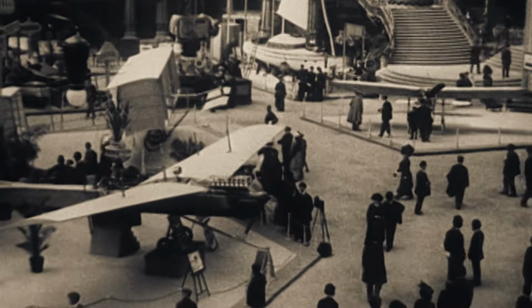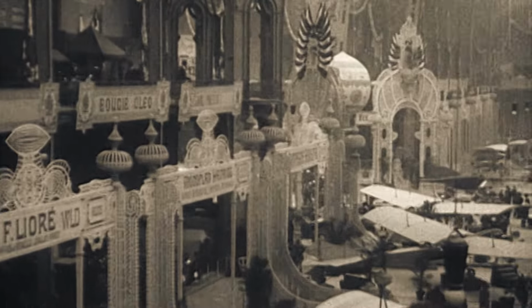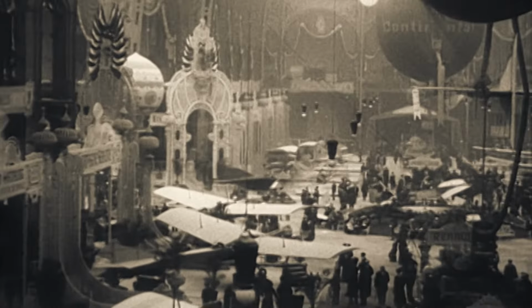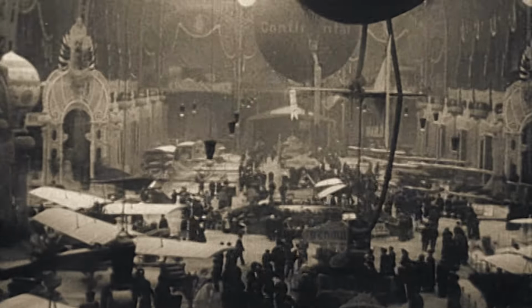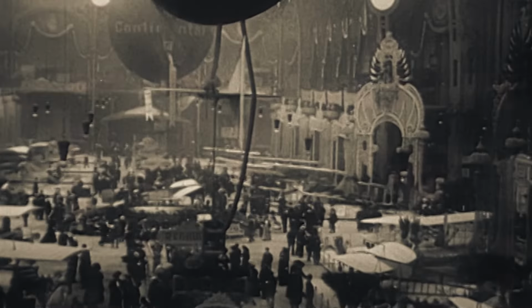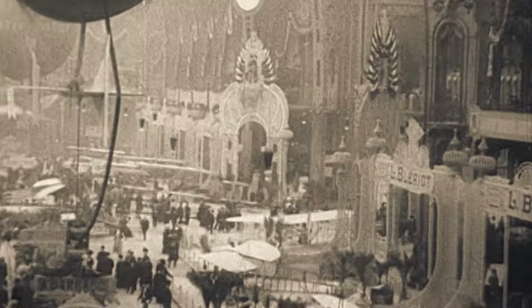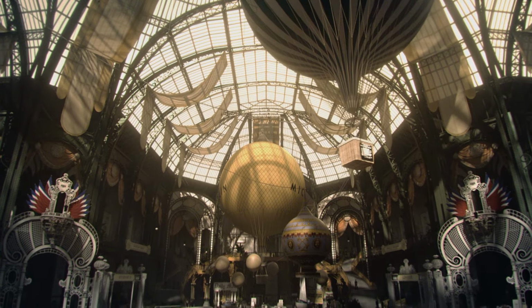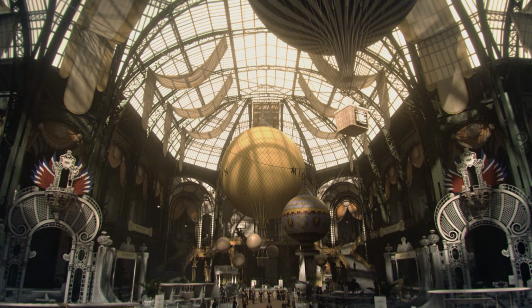In October 1909, at the Grand Palais, the first air locomotion fair was held. But this time, it was not the huge dirigible airships and balloons that attract visitors, but a much less impressive machine, apparently more fragile, less powerful, which had yet achieved a feat of international importance.